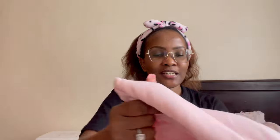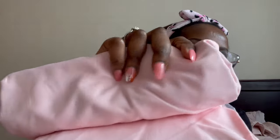Two pillowcases and two sheets. I'm sorry. And this is also so soft. It's really, really soft. Oh my gosh, I cannot wait to use this. Of course, before I use them, I have to wash them all, but this is really good quality. Highly recommend. It's really plush and soft.